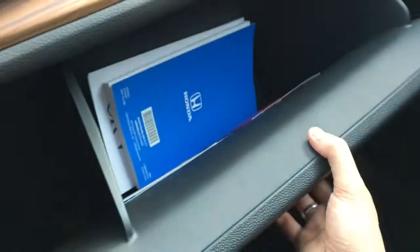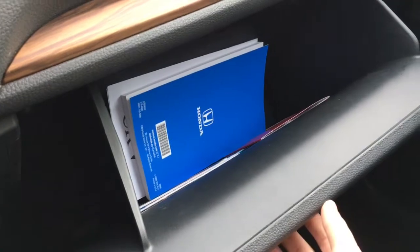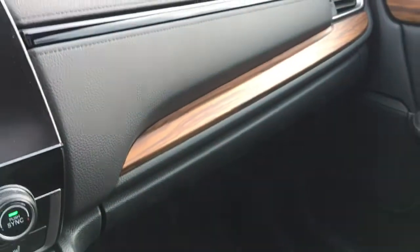In front of our passenger seat, we have your lock-in glove box with your manuals as well as tons of storage space with a nice wood trim finish right above it.